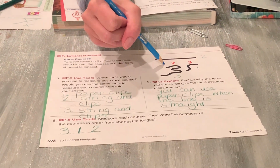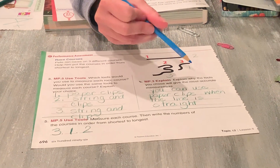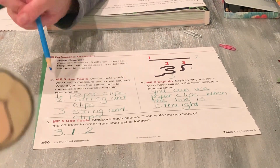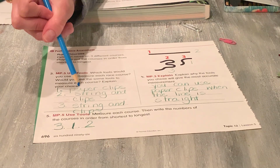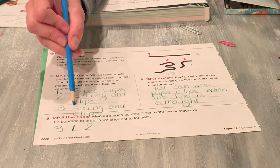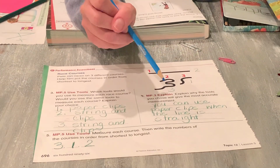I measured course number 3 as being 3 paper clips long, and course number 3 as being 1 paper clip long. So then it says, which tools would you use to measure each race course? Would you use the same tools to measure each course? Explain your choice. I said for number 1, paper clips. For number 2, string and clips. And for number 3, string and clips. And that's because number 1 was straight and number 2 and 3 were kind of squiggly and wiggly.